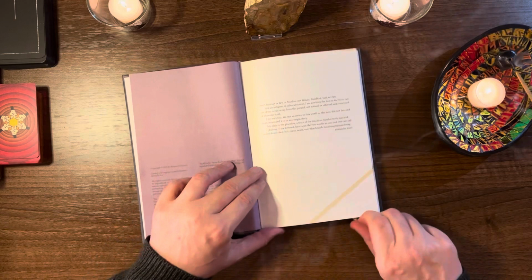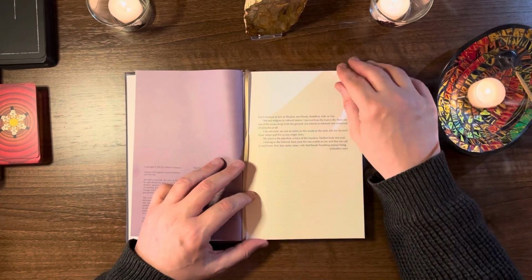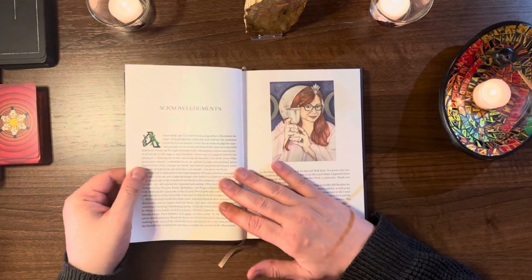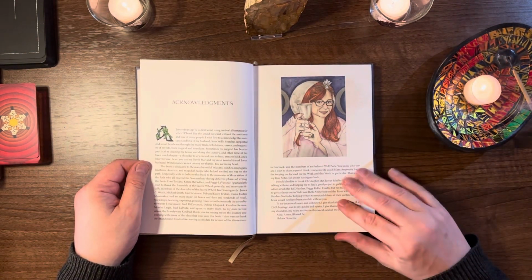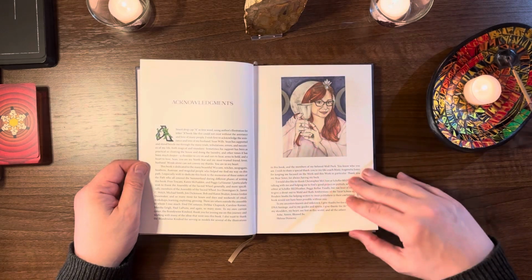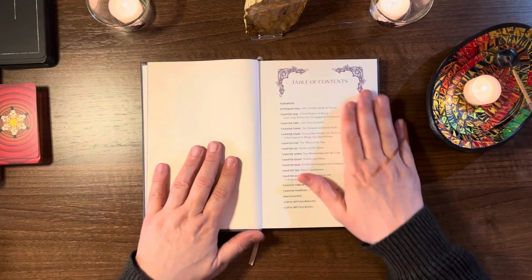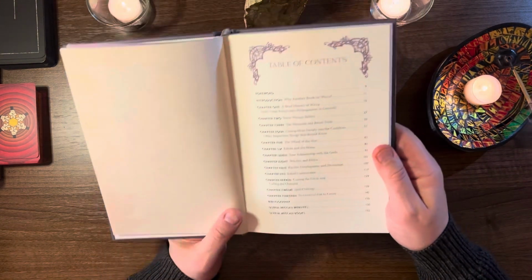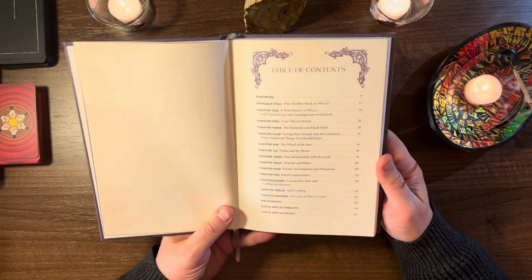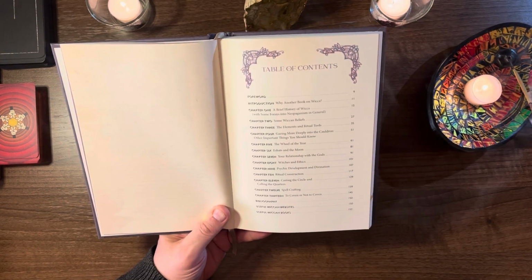We've got a little ribbon here as well as a place marker. Acknowledgements. And you can see even right from the acknowledgement page, we get these beautiful illustrations. So here's what we get, the table of contents. This is set out really nicely as well. Really lovely. So we've got the foreword, an introduction, why another book on Wicca.